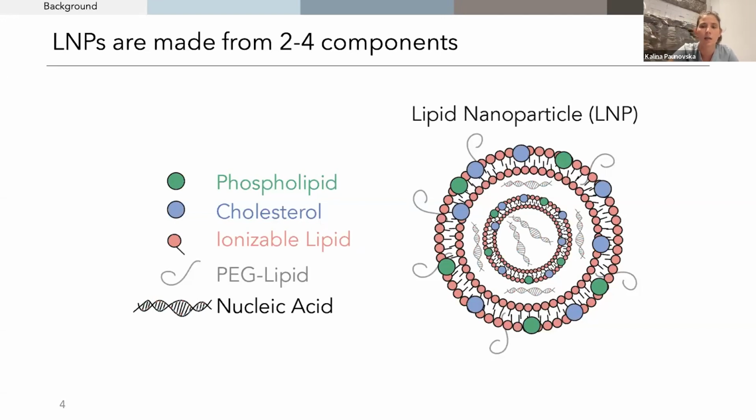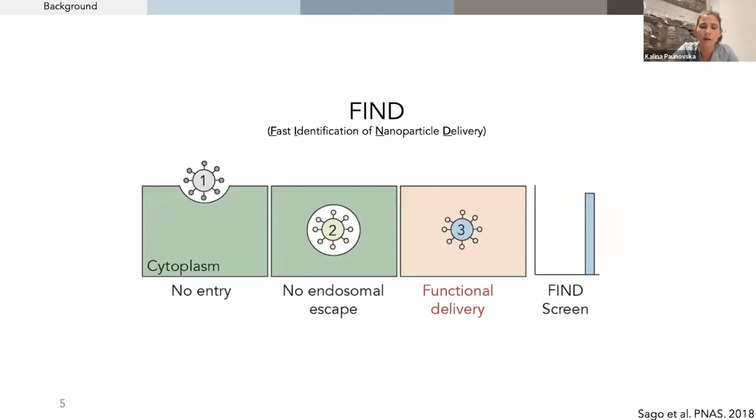And so, I think while LNPs have a lot of potential, unlocking that potential is something that's definitely difficult. So the way that we approach this problem is we developed a few different screening systems in our lab back when I was a first and second year PhD student. And one of them is known as FIND, or fast identification of nanoparticle delivery.